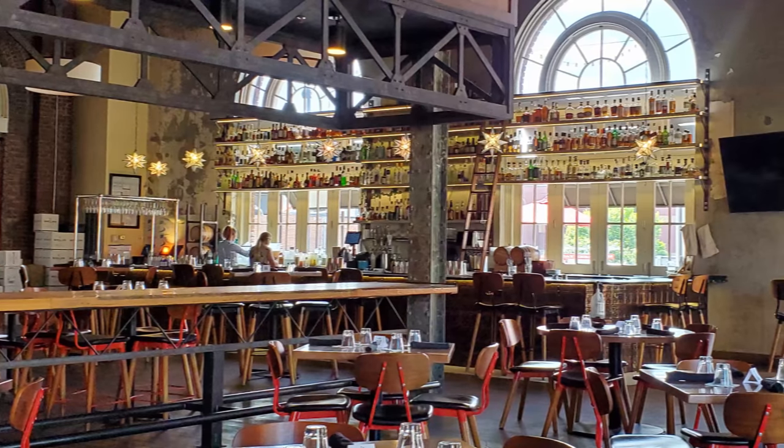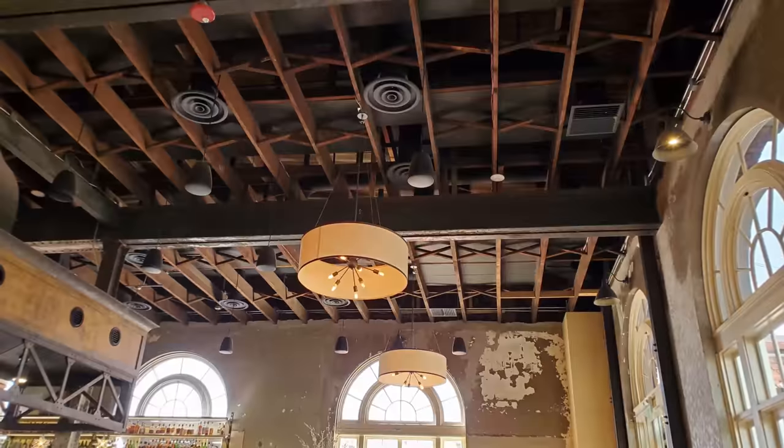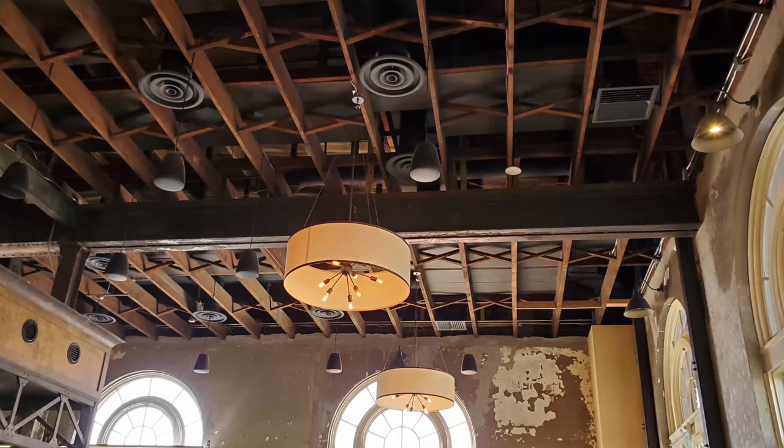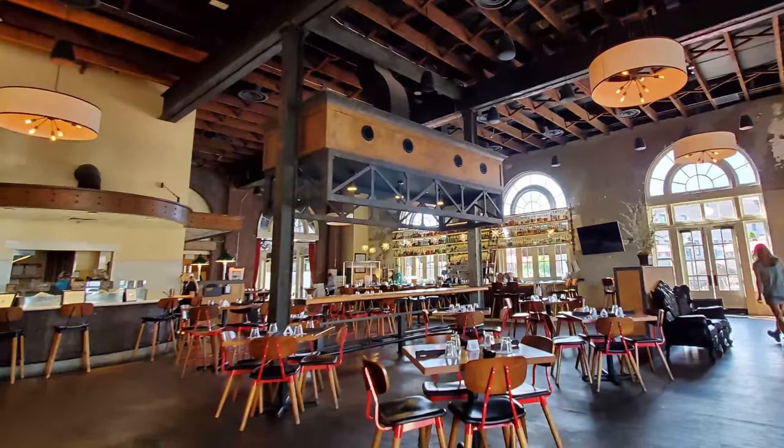And you can see it's a really beautiful view. They have all these huge windows letting in all sorts of light. The exposed ceiling beams add a lot of character. It's just really a beautiful building and environment they've created here.